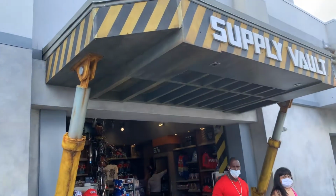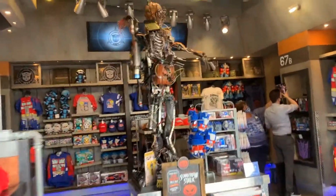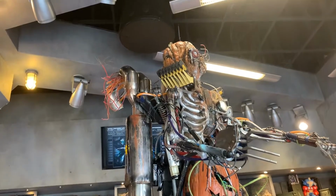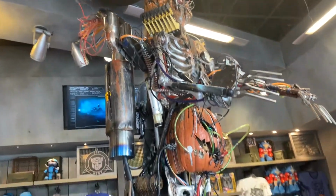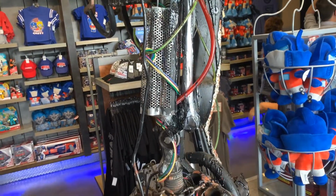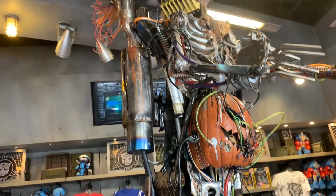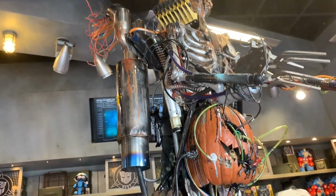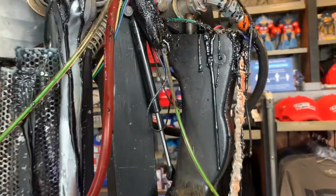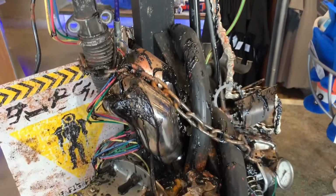Heading into the supply vault just to show off their Scarecrow before we hit up the last 2. And here it is. Just a nice little robot Scarecrow. Kind of looks like a Transformer. Honestly, kind of looks more like a Terminator if you ask me. But really cool Scarecrow design. Just all the little loose wires and the attention to detail with the oil leaking right there. Really awesome.